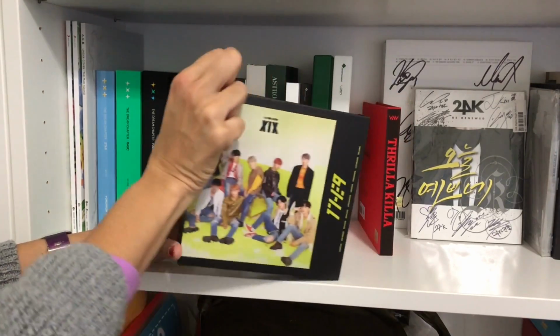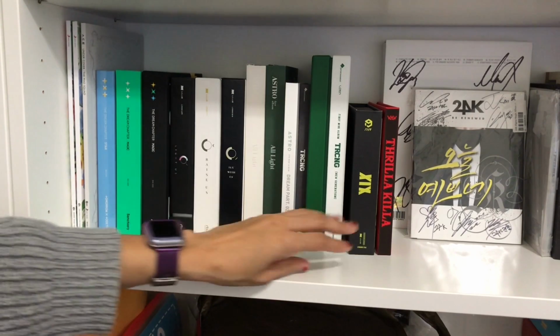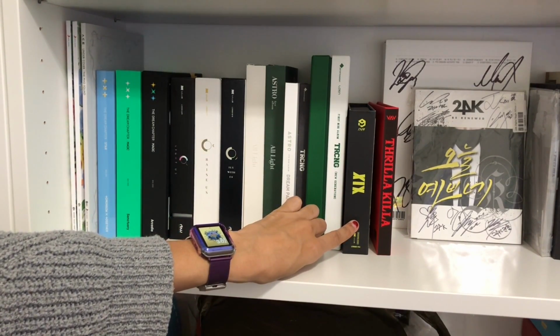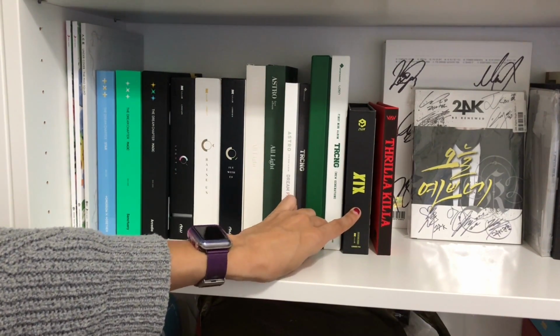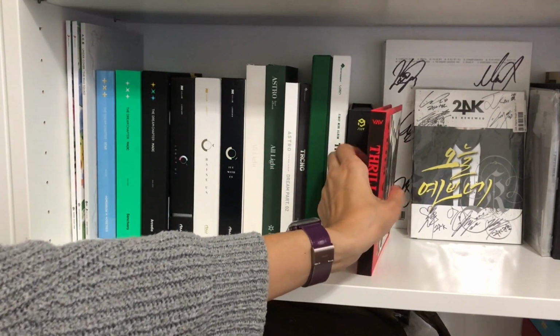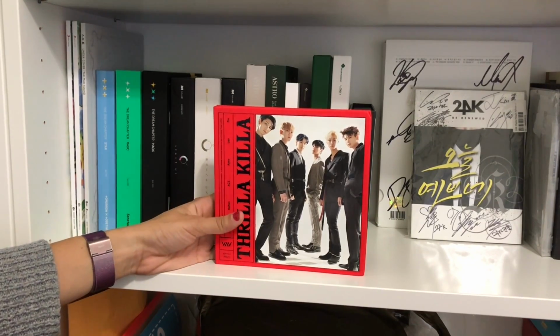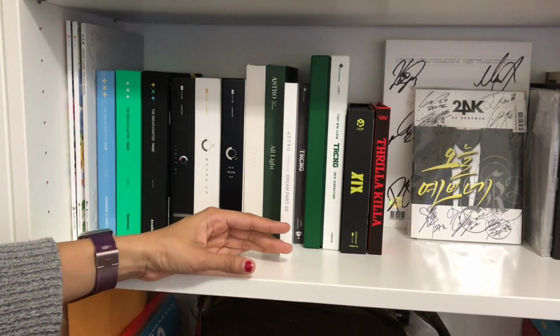And then I have 1 to 9. This is their first mini. And I was so sad to find out that they're a temporary group. I'm not sure if that's true or not, but I heard that and saw that they're a temporary group, and that makes me really sad because I really like their music. Ugh, me and temporary groups. But then I have VAV's fourth mini album, RED. I really want to buy Poison at some point, so I'll be getting that.